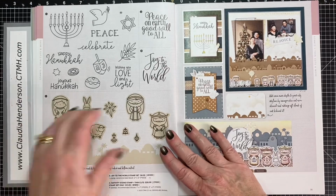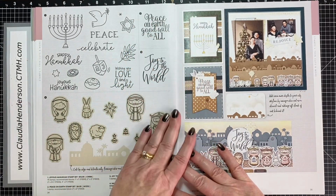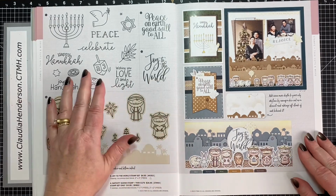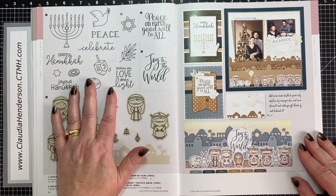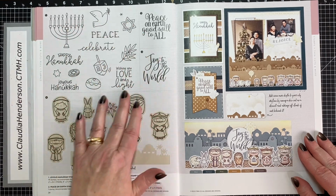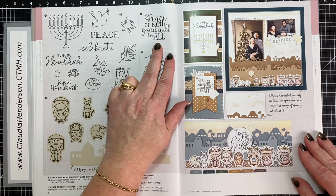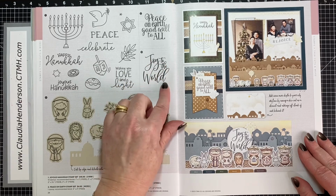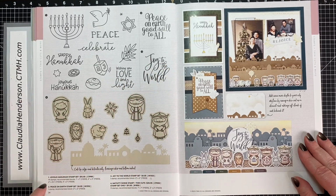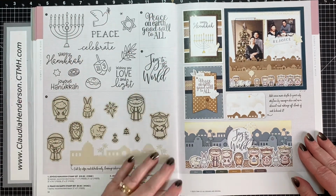And super pretty. Then we have something that we not often have in the program, so it's nice to see for all of those of you who celebrate Hanukkah. You have an extra stamp set here. Then we have Peace on Earth, Goodwill to All is this one little small stamp, and then Joy to the World is the second one. They are about 2 by 2 inches, so you get the idea how big they are.